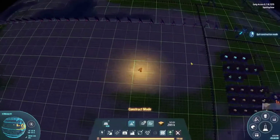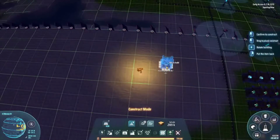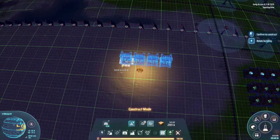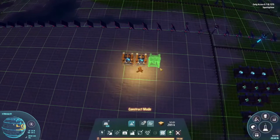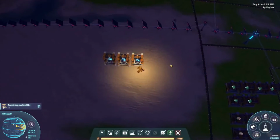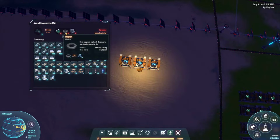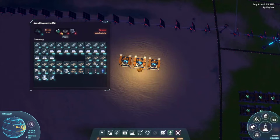Okay, so the last thing in the queue is going to be the 3 of these. So we will just put them right there. Looks good, looks good. So that's them put in. Now for this we're going to need some magnets, some green motors, and some graphite.